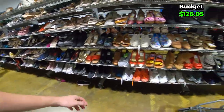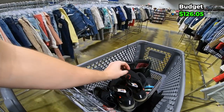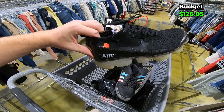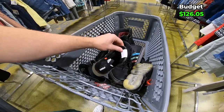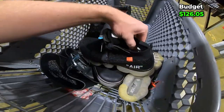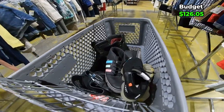Alright, I'm gonna go to the kids. Alright, we got some off-white wannabes for $12.99. Do we think these are worth putting in a check? I doubt it. The bottom just looks off, and not in a good way. Not an off-white way. Yeah, that tag is terrible. I'm gonna show these to Chris though.